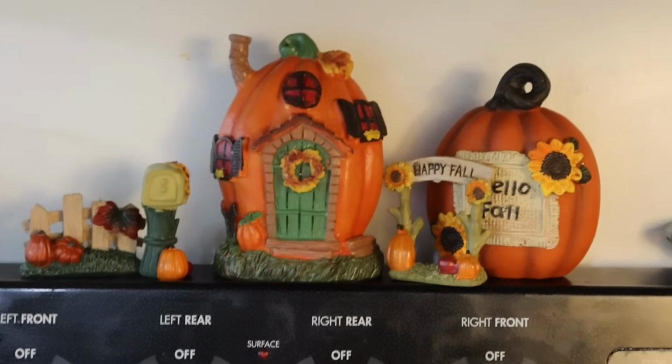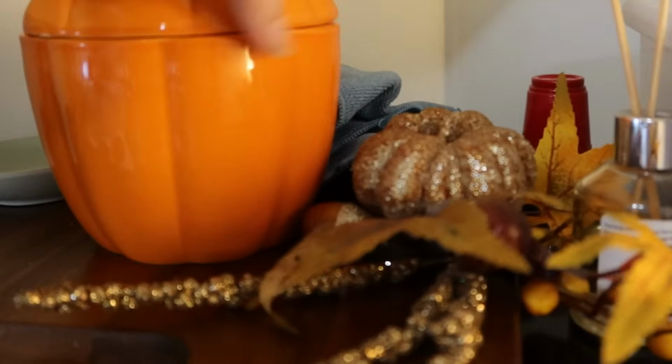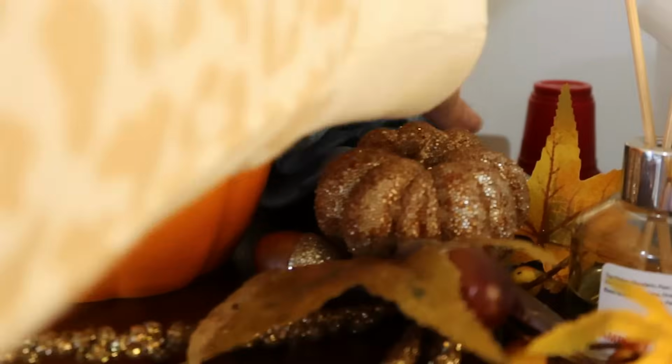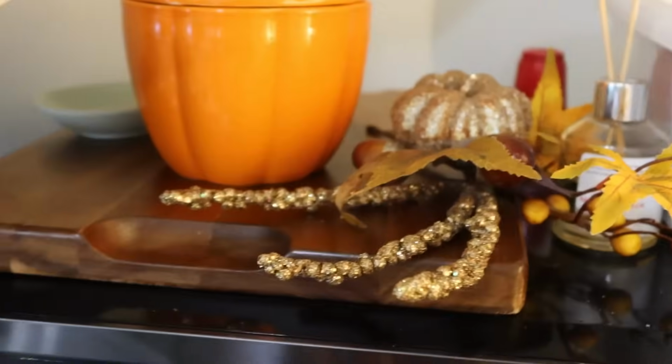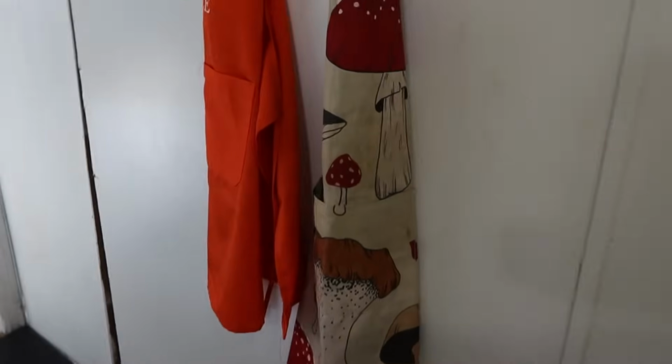So cute. This spot stayed the same. The only thing I did was turn this around because it has a jack-o'-lantern on it. I don't know why this is back there, but that's cute. And then I didn't change anything over here. Oh yeah, I forgot about these. I have some more. I also have a little matching thing that will go right here, or I may put it right here. We got our aprons right here.